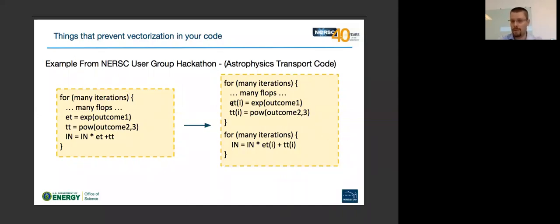Without creating too much additional memory, we created these two temporary arrays, et of I and tt of I, and then manually did that dependency part in another loop. And you can see that these expressions here, where we have an exponent or a number raised to a power, were really the flop intensive part. And that's the part that we really wanted to get vectorized. This actual iteration at the bottom is much less intensive and in general didn't represent many of the flops.